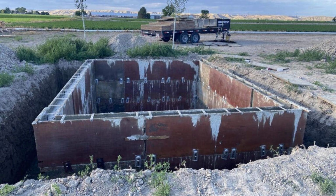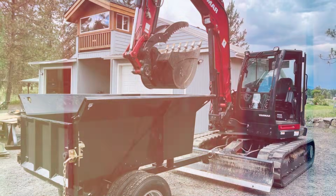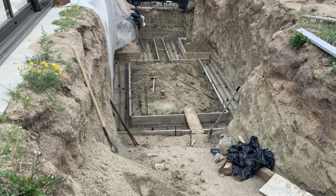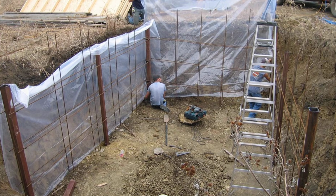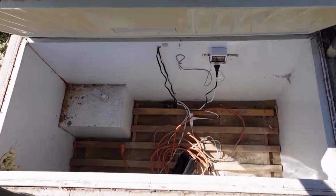The excavation itself is the one cost that varies most widely. If you have a hillside on your property, a rented mini excavator for a weekend is about $400. If you are digging into flat ground and building an earth-covered mound structure instead, costs are similar. If you hire a contractor for excavation only, add another $500 to $2,000. All in, a well-built root cellar costs between $1,500 and $4,000, depending on site and materials. It requires no ongoing expense, no electricity, no service contracts, no replacement cycles. Compare that to the alternative.